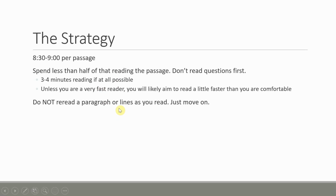Don't reread any paragraphs or lines as you go. If you find you kind of zoned out a little bit while reading too quickly, or you didn't really understand the wording, don't worry about it. Just keep moving on. You can come back and read that section again if you have to, only if there's a question related to it, because it might not matter. There might not be a question about that, and then you would have just wasted that time rereading it.